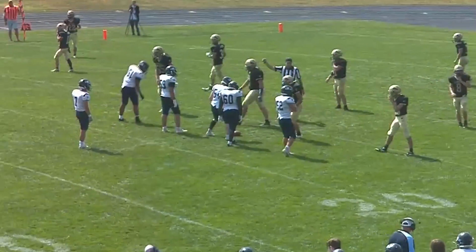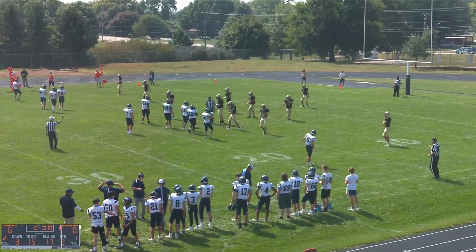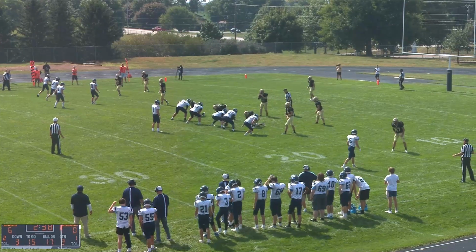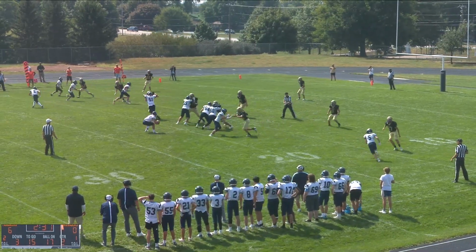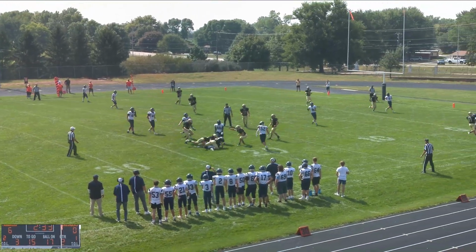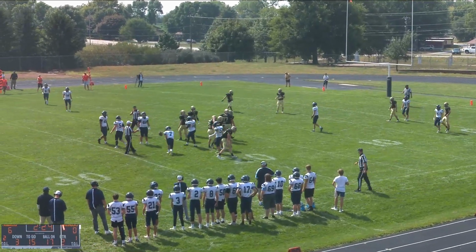Third and 15, ball at the 17-yard line. Ball carried by number 7, Jason Pat.